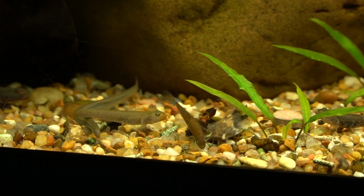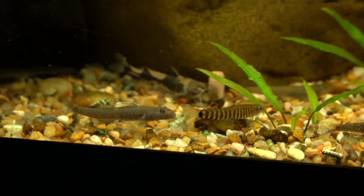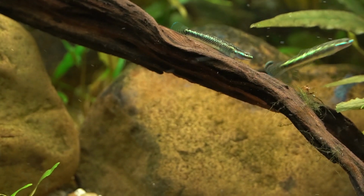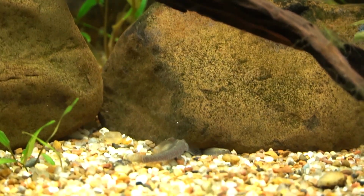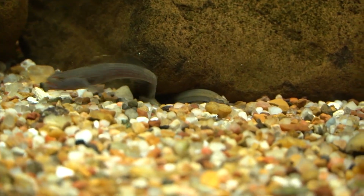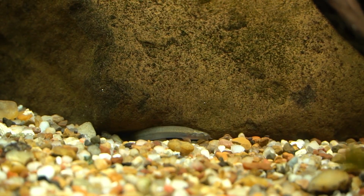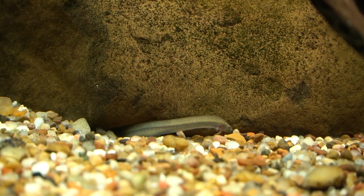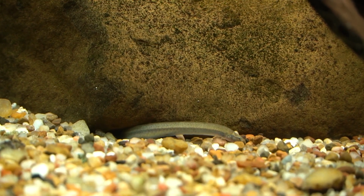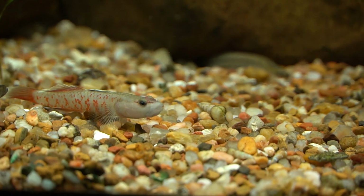Now, the filtration on this aquarium is a corner matten filter with a modified FX5 that gives it about a 20 times per hour turnover rate, and that's because all of these fish have those specialized needs. They really appreciate high oxygen content and high flow. And the reason I chose this particular gravel is for the breeding of the loaches, which they've been doing pretty readily. Now, I rarely see fry, but the numbers are always increasing.